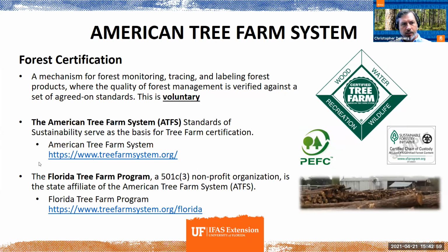Each state has its own tree farm program that's an affiliate of the American Tree Farm System. In Florida, that program is the Florida Tree Farm Program, which is now a 501c3 nonprofit organization. We are the state affiliate of the American Tree Farm System. We have our own website. That site's linked on our materials page, as well as the slides that are in this introduction.